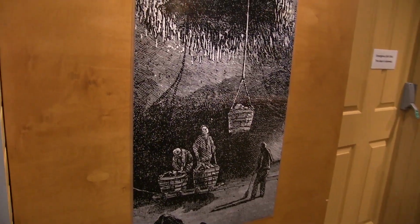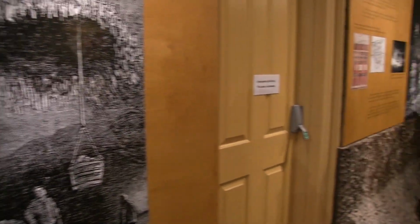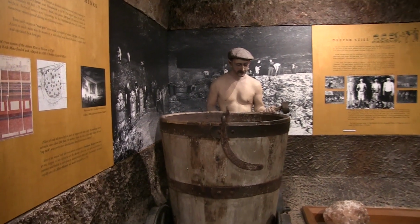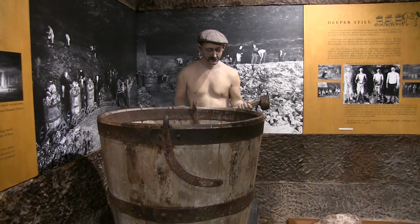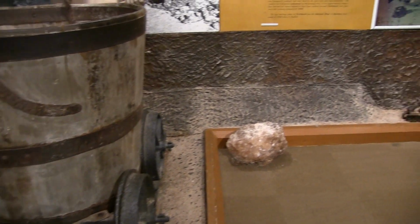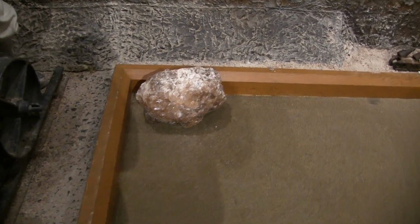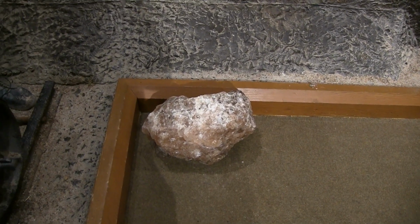That's how I used to get down at Rock Mine. It's scary. That's what you went down in, I think. Must have had a lot of them. A lump of rock salt. That's what you get prior to crushing. It goes on your roads.